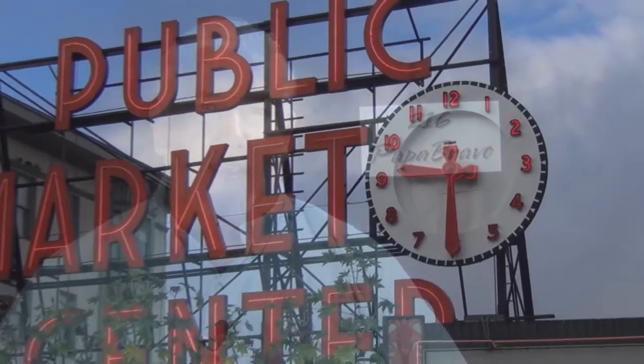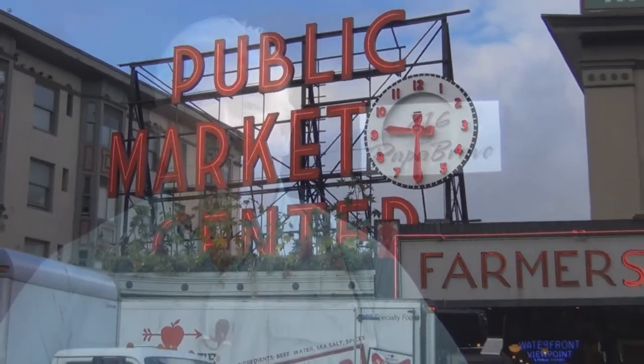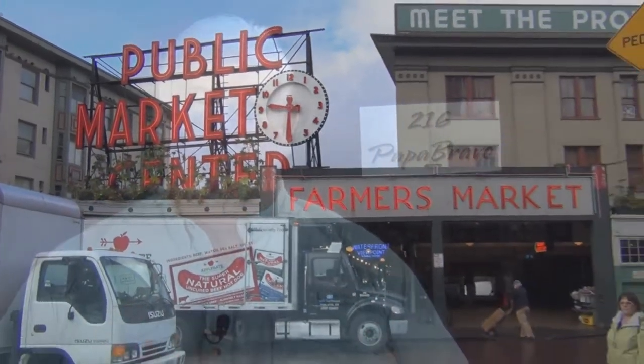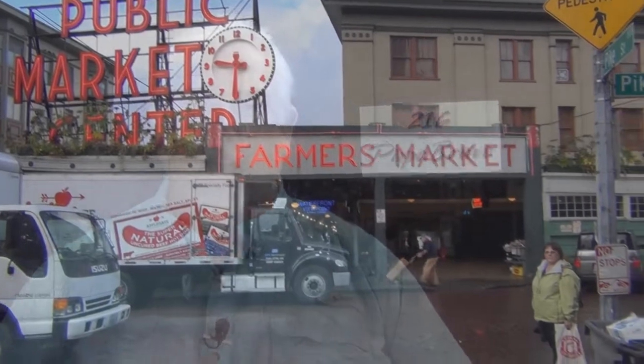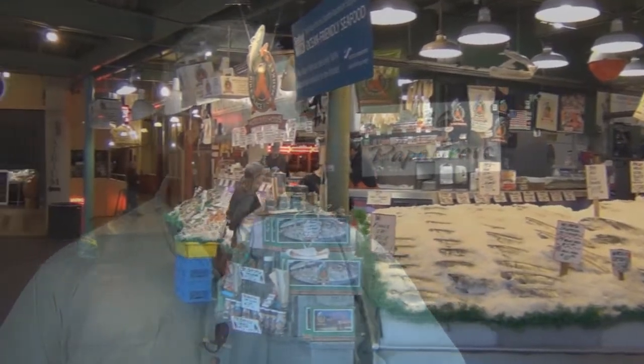The next day we went to Pike Place Market, a really interesting feature of Seattle. It's been there since the late 1800s, early 1900s. Originally they had wagons that they would pull up and sell the produce from the farmers right there on the spot. A really amazing spot. So if you get a chance to visit Seattle, go there and do that.